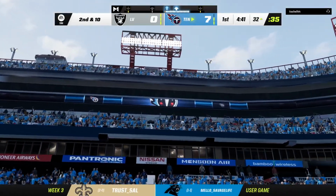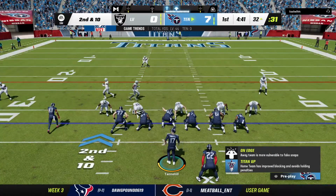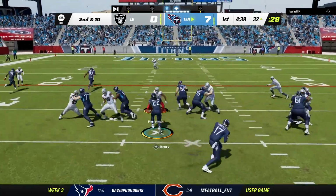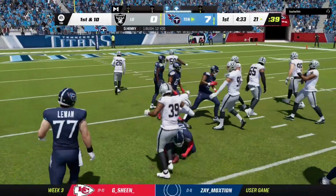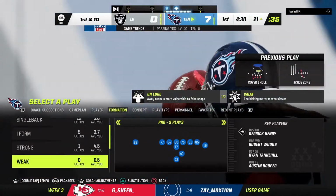These are the situations that really test the defense, those sudden changes. They're already inside field goal range to start the possession. Their goal now, keep it to a long kick if indeed they end up trying one. And he's got this down almost to the 20 before he's dropped. First down, Titans, gain of 12.